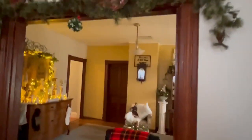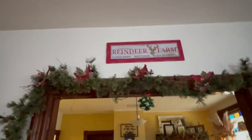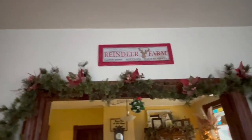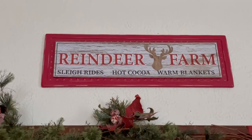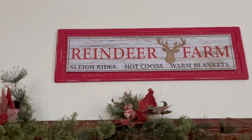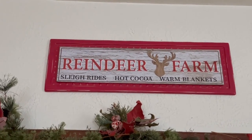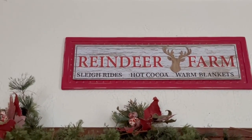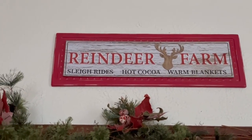Anyway, and then I didn't put any lights. A lot of times I put lights on these, but I think I ran out this year. That was just a thing I made. I had gotten the red behind it. It's a metal sign, and it said something on it. And then that reindeer farm was one of those signs I picked up at the Dollar Tree a couple years ago. Might have been just last year. And it fit on there perfectly. So that's what I ended up doing there.